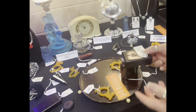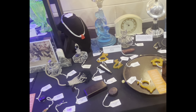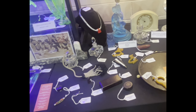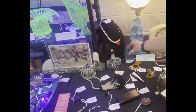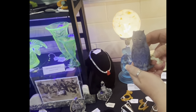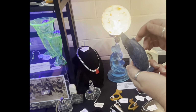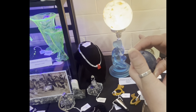You've got quite a few little bits of Bakelite. Yeah, we've got the perfume, the bourgeois as well, they're Bakelite. The owl. Oh, wow, they've got the bottles in the back. The perfume bottles are in there as well, the original bottles. Oh wow, they're rare. And we actually have clocks over there. Will that just pull down? Yeah.